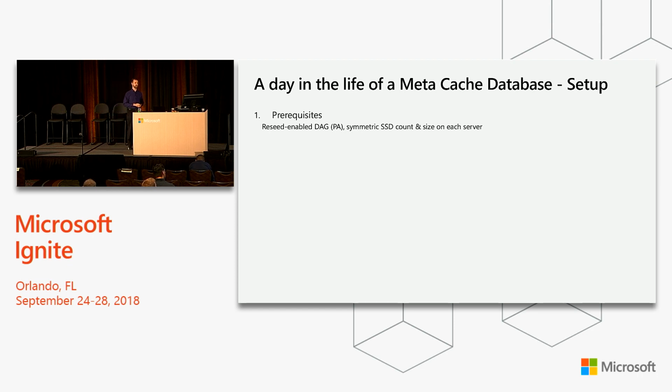First of all, prerequisites. MCDB is based on the preferred architecture. If you build something completely different, then I probably won't be able to answer your questions properly. This is how we run it in the service. So make sure that you use DAGs that are enabled for reseed, and I'll reiterate this a couple times, make sure that the servers are symmetric in terms of SSD size and counts. So same number on each server and same size on each server.